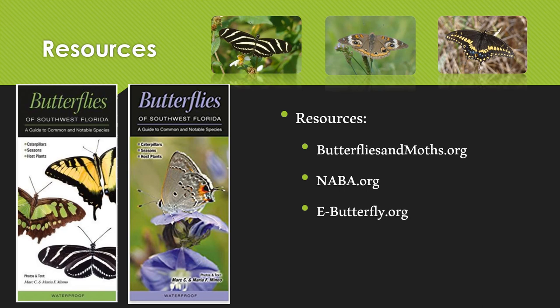If you would like to take your butterfly studying to the next level as you're getting ready for the butterfly counts, I have some resources that I can recommend to you. On the left side of the screen, you can see it says Butterflies of Southwest Florida, A Guide to Common and Notable Species. As far as I'm aware, these are the same pamphlet, they're just different editions. And these are waterproof, extremely lightweight. They're those laminated trifold field guides that you can just stick in a back pocket and easily reference butterfly photos while you're doing the butterfly count.